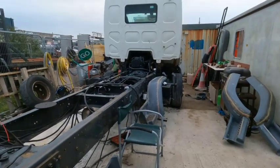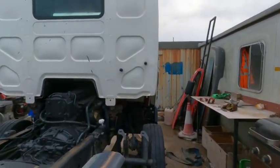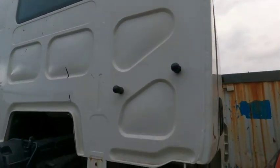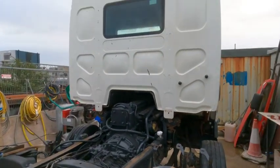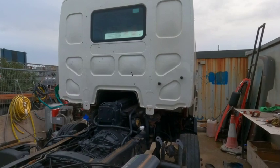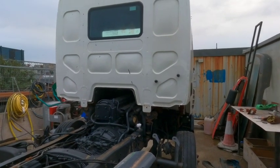Today I've been underneath the cab, and I've rubbed all the surface rust. You'll be able to see underneath, you can see the red, so I've painted that on all of the inside. When we do spray the cab, I'll lift up the cab and I'll give the underneath a really good coating of paint as well, and that has just prolonged the life of that cab for sure.